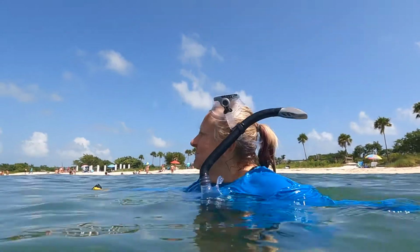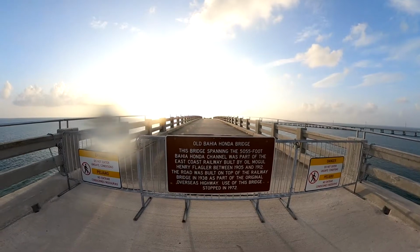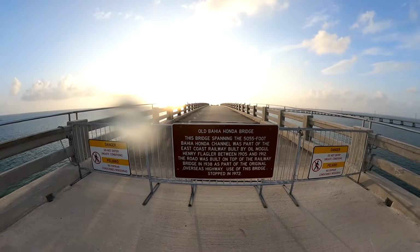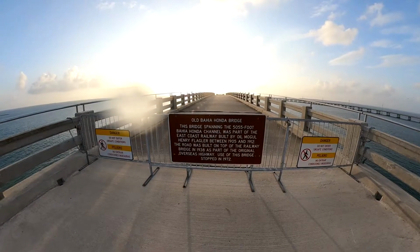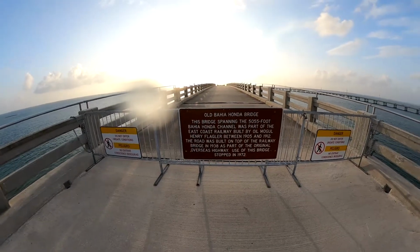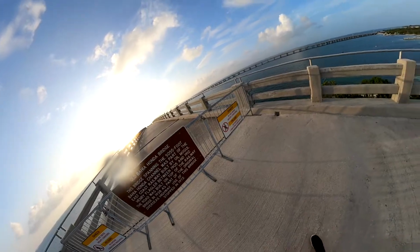That's right. All right, right here it says Old Bahia Honda Bridge. The bridge spanning the 55-foot Bahia Honda Channel was part of Flagler's railway down the Keys. It got blown away in 1935 when the hurricane came through. The United States government took it over, and in 1938 this bridge was used as part of the original highway for the Overseas Highway here in the Keys.